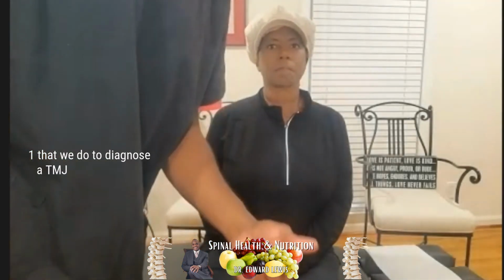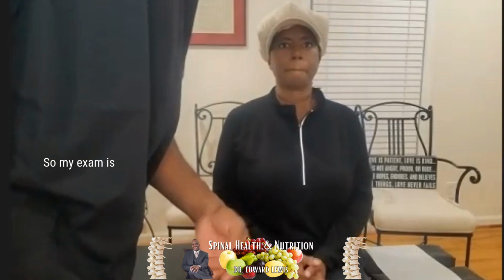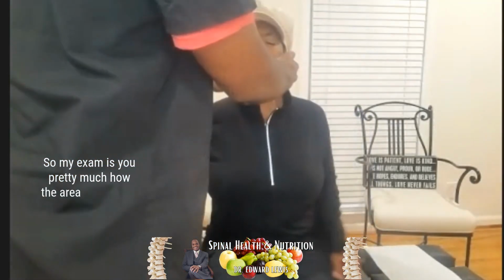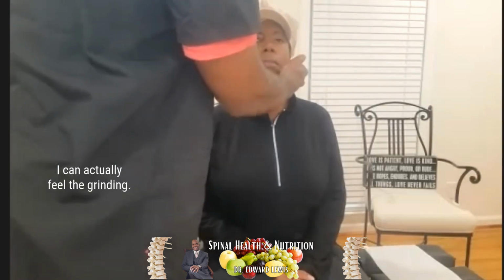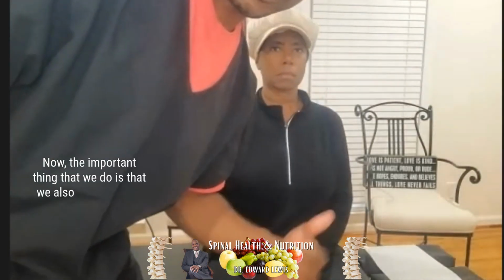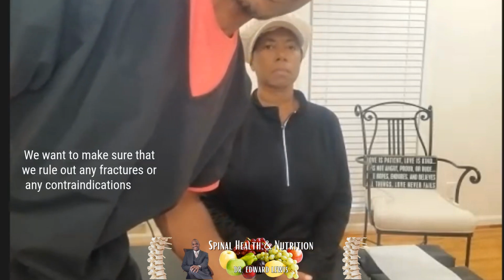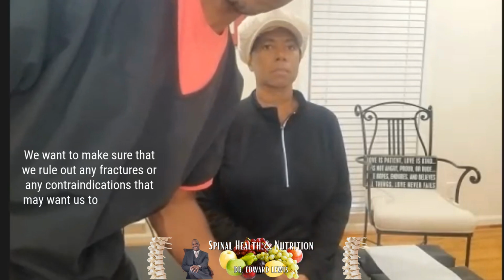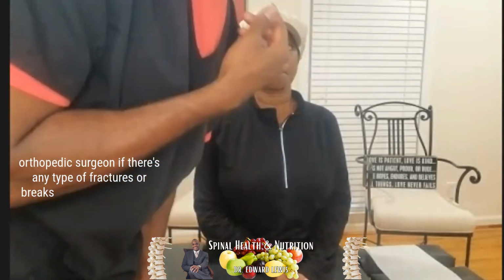One of the things that we do to diagnose a TMJ is that we take a history and then we also do our exam. A simple exam is we palpate the area. Open wide. And I can close it. I can actually feel the grinding and popping of the jaw area. The important thing that we do is that we also take an x-ray. We want to make sure that we rule out any fractures or any contraindications that may want us to refer out to an orthopedic surgeon if there's any type of fractures or breaks around the jaw area.